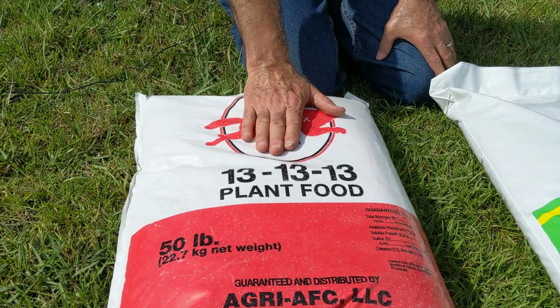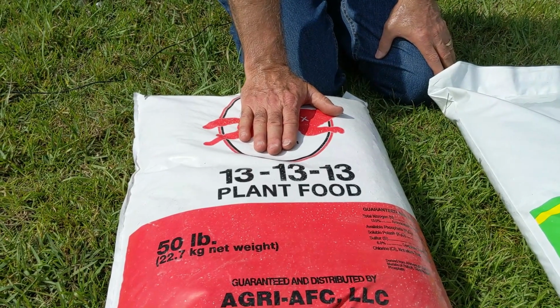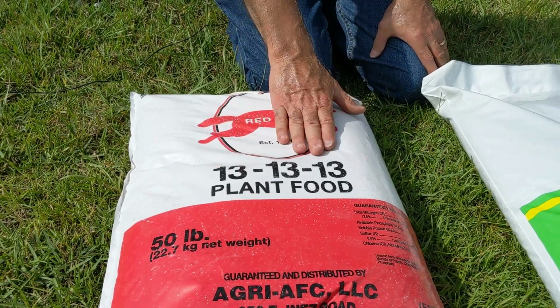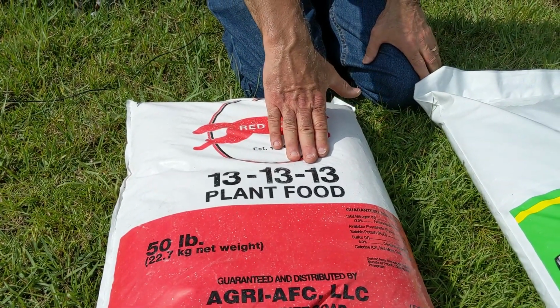Okay, so this would be a good fertilizer to use, just a general purpose fertilizer, if you're low on all your nutrients in the grass.